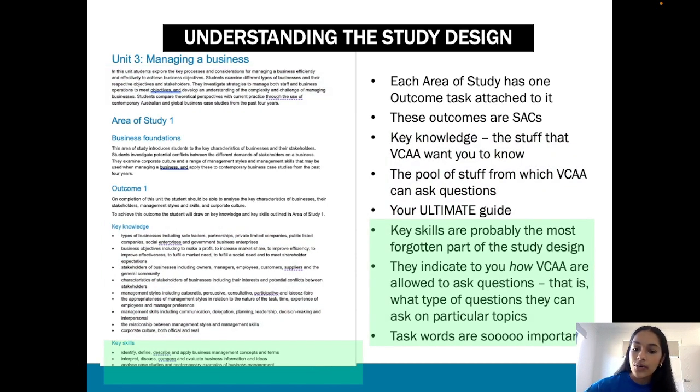The key skills are also probably the most forgotten part of the study design. A lot of people just look at the key knowledge, but key skills is really important to also consider, because that indicates how VCE are allowed to ask questions, so what type of questions they can ask on particular topics. That links into task words, which are also really important, because the task word that you're presented with in a question is going to determine how you would structure your response to that question.